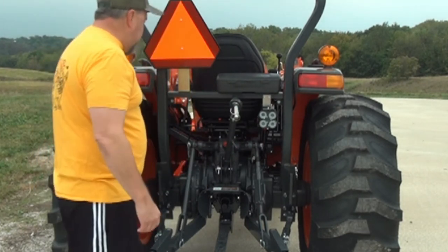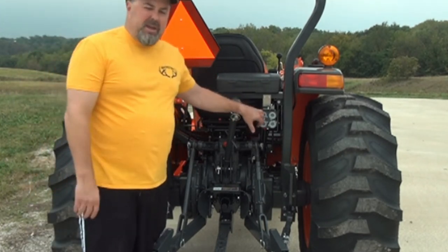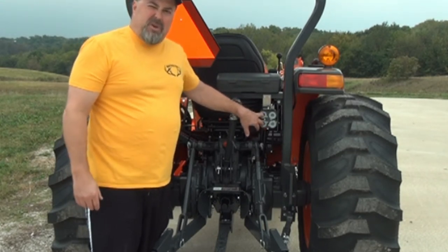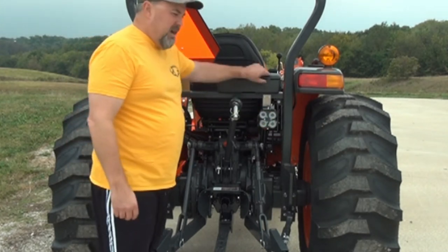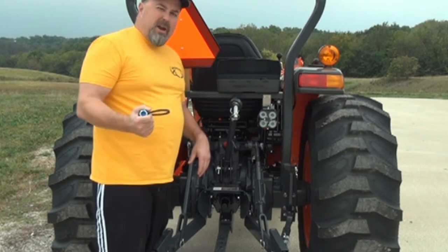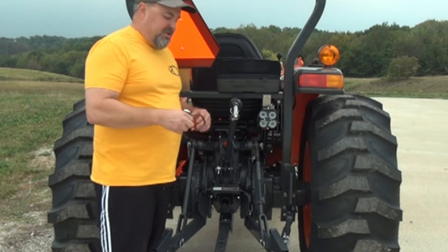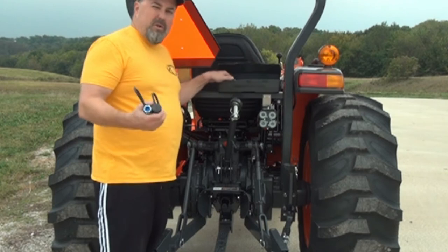Like I said, 540 PTO. I added two additional ports. That's just for me. It wasn't very expensive, and I'd rather have it done by the factory rather than do it after the fact. So that way it all matches. A little toolbox at the back. But the nice thing is they provide you the ports for your hydraulics. So if you have an accessory that you want to come in and it didn't match up, they've already given them to you. So I've got four right here, so really slick.